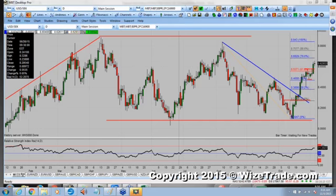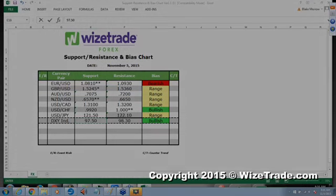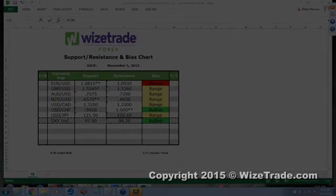All right. What I'm going to do is leave the bias chart just like this for right now. I don't think we should be adding anything else on there. Okay, so there you go. Your bias chart is done. Let me take some of your questions. So going to the way back here.